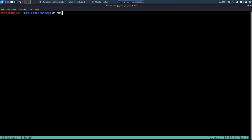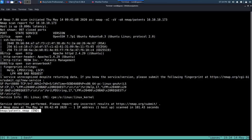As always, we're going to start off with the nmap. So dash sC for default scripts, sV enumerate versions, oA output all formats, put it in the nmap directory and call it patents. And then the IP address, which is 10.10.10.173. This can take some time to run, so I've already ran it. Looking at the results, we have just three ports open.